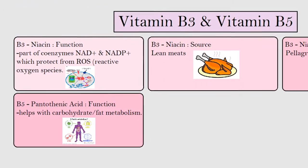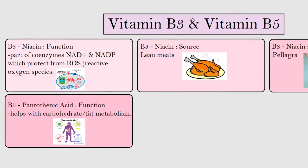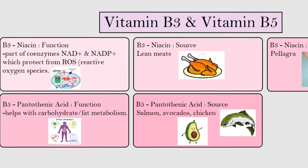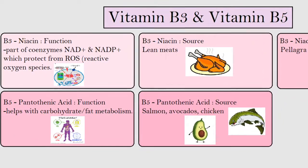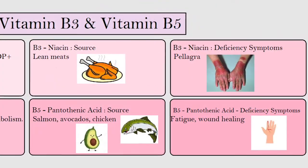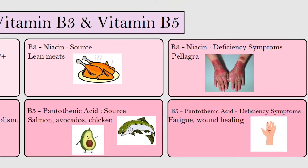Vitamin B5, also known as pantothenic acid, has the function of helping with carbohydrate and fat metabolism. It can be found in salmon, avocados, and chicken. Deficiencies in vitamin B5 can result in fatigue, and it can interfere with wound healing.